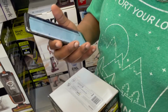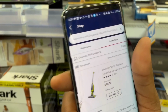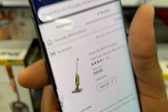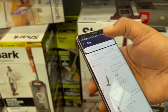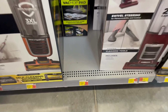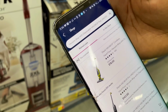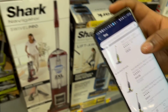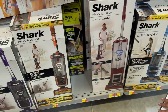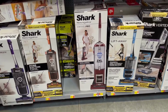I think this is the one that I saw on sale. Whoa, whoa, whoa. For Shark? Does that say $40? How much was it before? $40? I don't know. Down here it says $149, but I don't know if that's the regular price. That might be in the wrong place. The clearance price was $78, and it's still $78 online. So if you can't get it in the store, at least you can get it for $78 online. But in this store, it's $40 for a Shark vac mop.